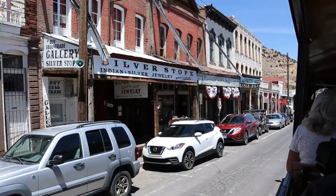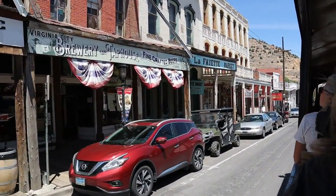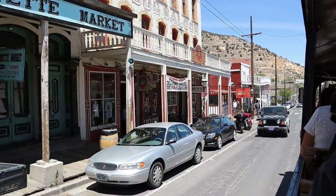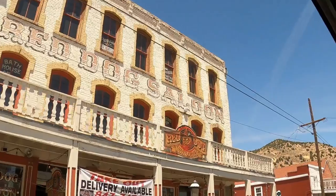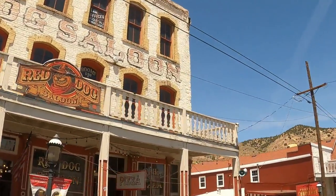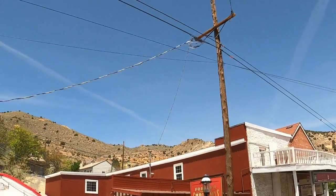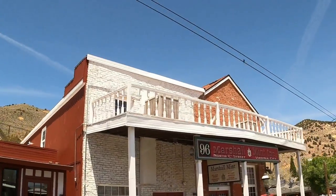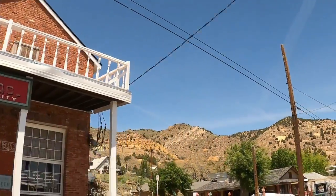Now, things got started up here about 1850. Folks were following the Carson River east of here on their way to the California gold fields. When they stopped to camp at night, they started practicing their panning techniques in the river. Well, they started to see a little bit of color, a little bit of gold. A few people stayed on. Over the next several years, they made their way up the mountain and had a little mining camp.